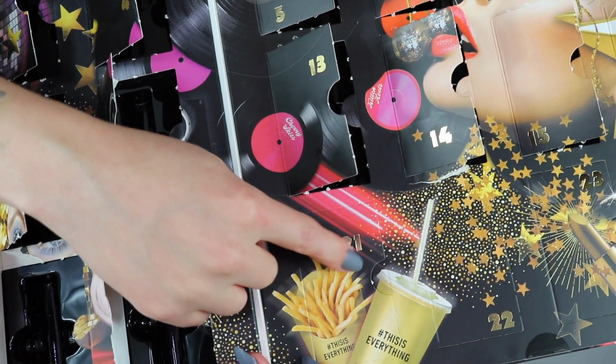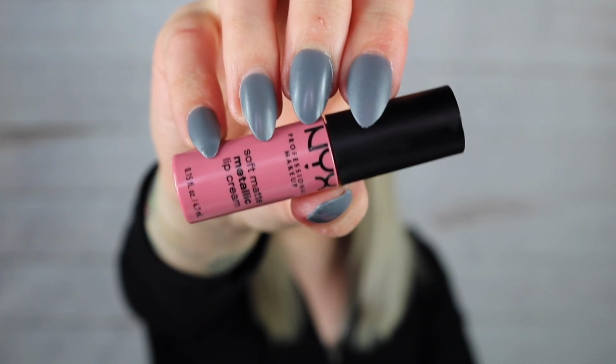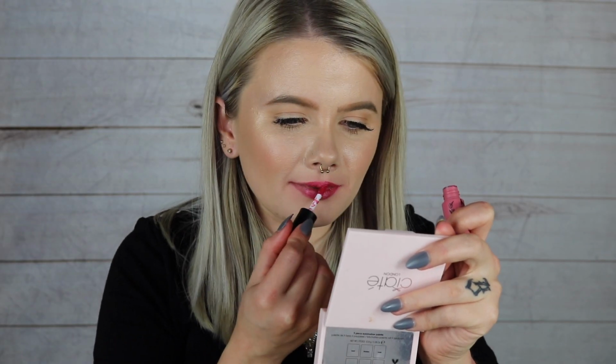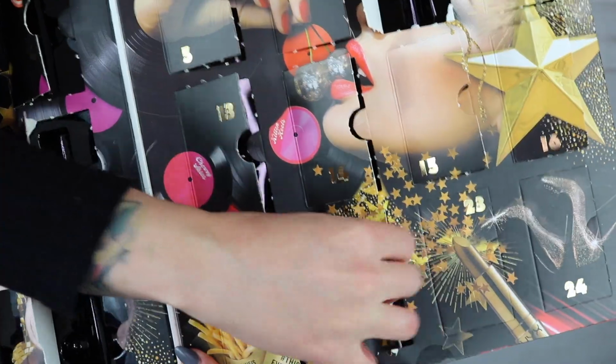And here she be. 21 now, the French fries. Again in the soft matte metallic formula. This time we have Milan. Not sure what it is, but I think it's the lighter pink tone shades that look way more metallic than the other guys. Because this one looks very shimmery, metallic-y looking on the lips. Not necessarily my favorite.